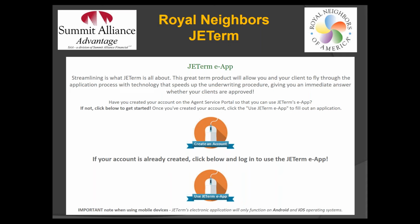So you need to log on to the Royal Neighbors website and look for the e-app link. Once you click on the e-app link, you're going to see a button right there in front of you where it says create an account. It's going to look just like that button there. So you click on that button, create an account, and enter your information. Once you've created the e-app account, you can complete your JETerm e-app completely through a tablet, computer, or smartphone.